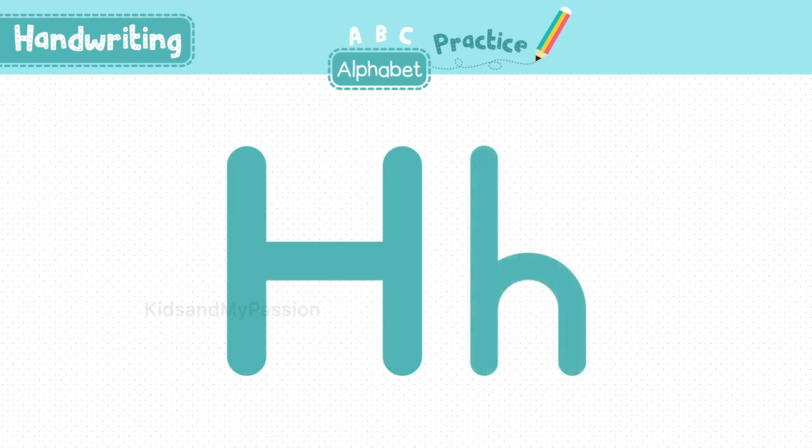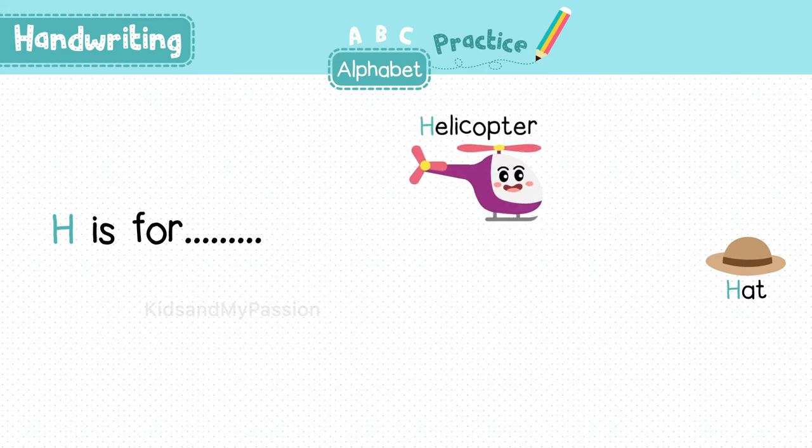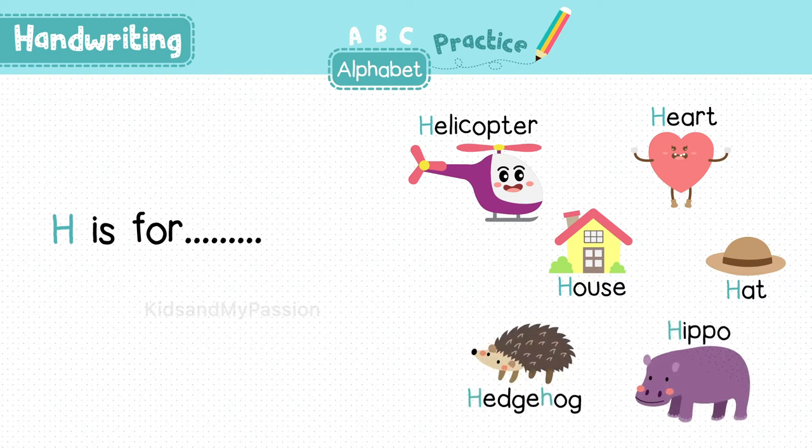H. H is for hat, helicopter, heart, house, hippo, hedgehog.